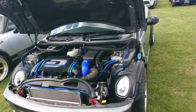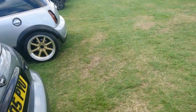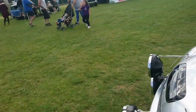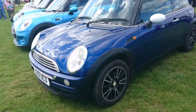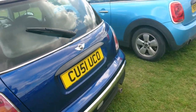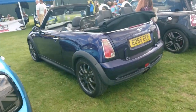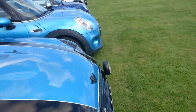Ooh. I think that's another modified Cooper S. Yes, it is. Another Cooper S. Gosh, there's loads of them. Maybe they're just parked all together or something up here. Ooh, yes. Early Cooper on a 51, not quite as early as the Y registration ones, but there we go. A couple of current shape Minis here, a couple of Coopers, and then the R52 or 54 Cabrio. I never remember which one it is. I'm very bad like that, I'm afraid.